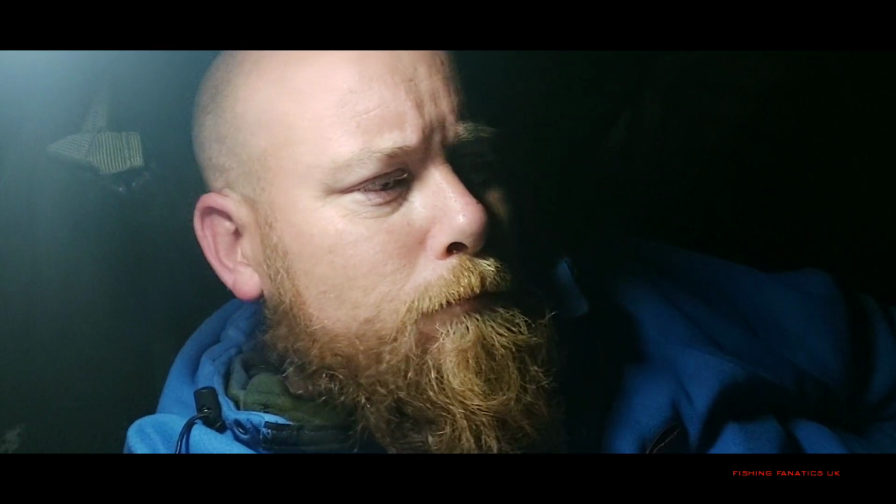So back in the bivvy, weighed that fish, believe it or not, bang on £10 on the nose. So dead chuffed with that. That's another PB. Had an £8.4 earlier on.